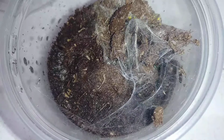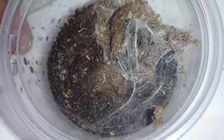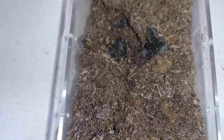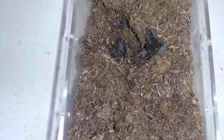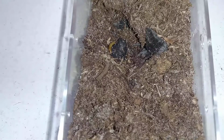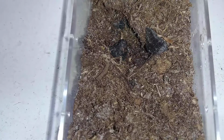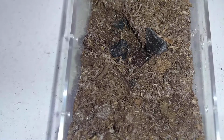Here it comes, and there it goes. All right, that was another one fed. Let's move along. So I don't know if this next one will eat or not, but we will try and see what happens. This is my Aphonopelma moriae, one of the most expensive spiderlings I have. And it was hungry. Awesome. There we go. Let's go on to the next one.